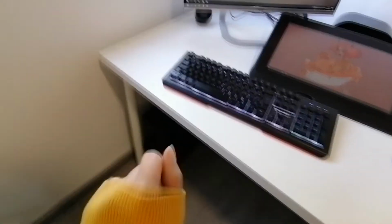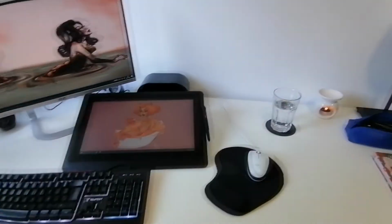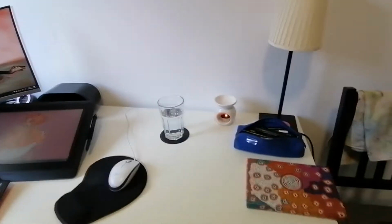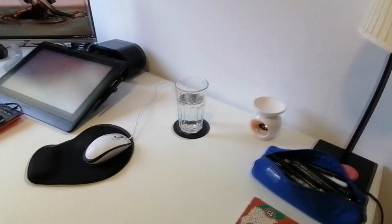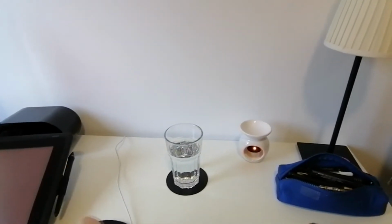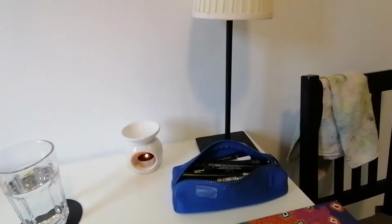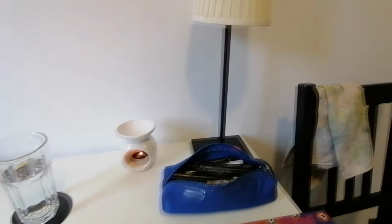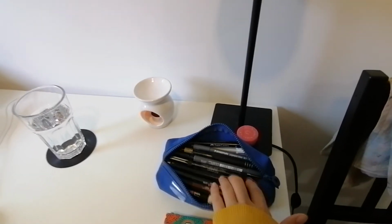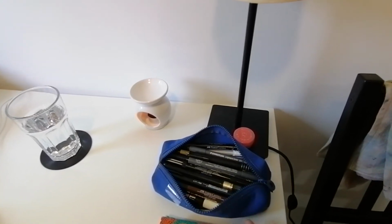Down there I have the rest of my computer. It was put together by my boyfriend. He understands about that and put together a really cool computer for me. And over here I just have a glass of water that is usually around there because I like to keep myself hydrated. There I put a little candle just because it looks cozy, and in autumn I love to have candles all around. I have a big pencil case here that I take everywhere, and it has a bit of all the basics I usually use for sketching and stuff.